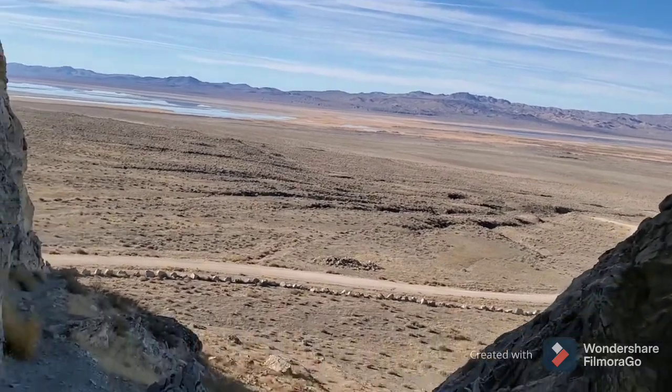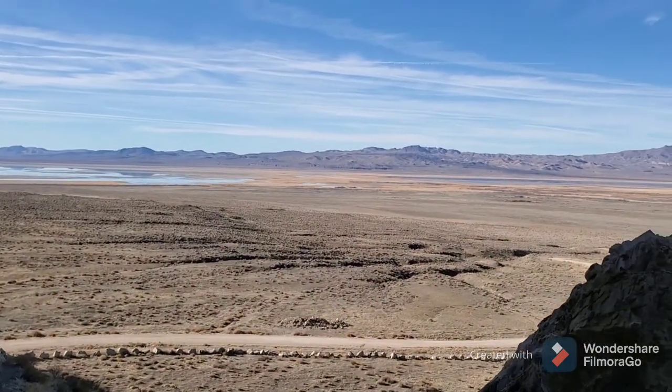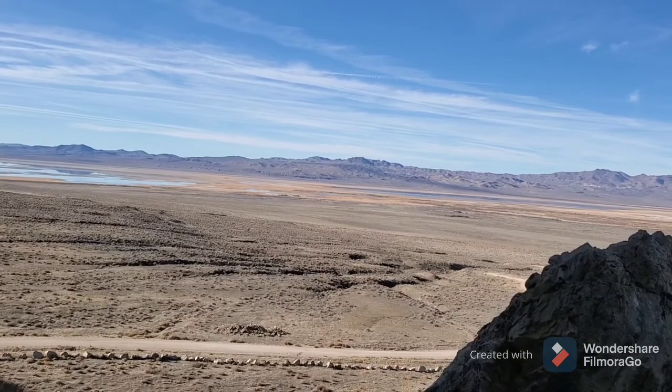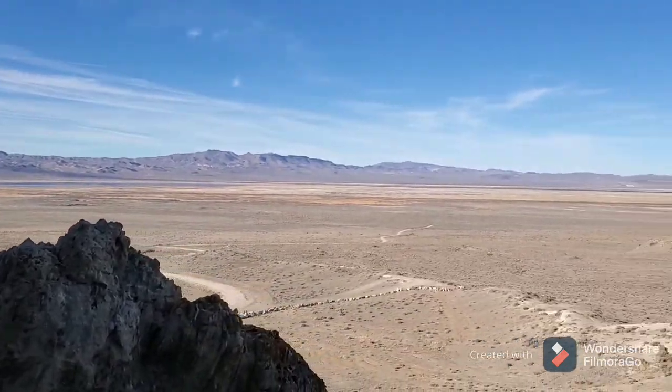We just came up that trail right over there. I'd say, I don't know, guessing, a couple hundred feet, maybe a few hundred. I'm watching for bats. We're a few hundred feet up, almost straight up.